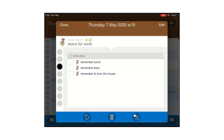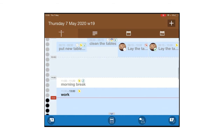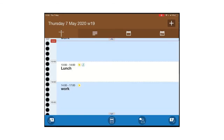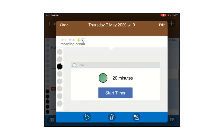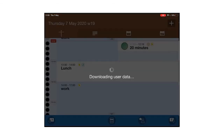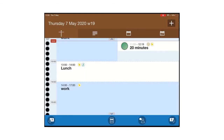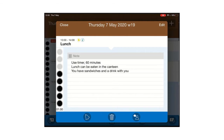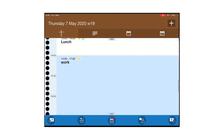You can set reminders for important things like remembering your keys, remembering to lock the door. You can add a note function for extra information or social stories. You can add a timer function to help the person with timed activities and to keep on track. Again, the note function so people can see what they need to do for their lunch.